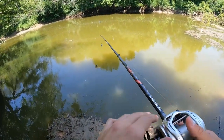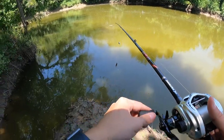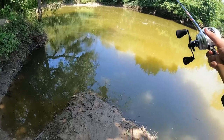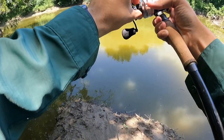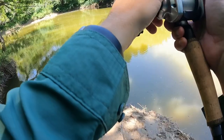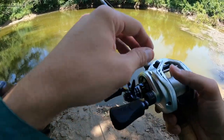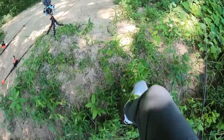Where are you at? Over there? Okay, I'm going to put this one over here at the current place. I think that was perfect. Yeah, that's it, that's all you need. Yeah, it's on the bottom. All right, that took forever, and then I can just put my rod right here.